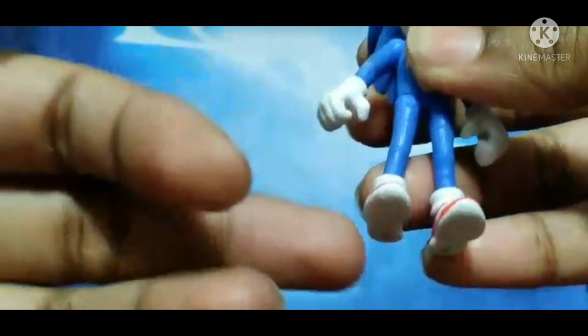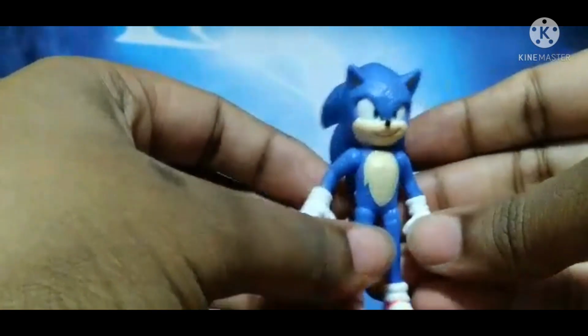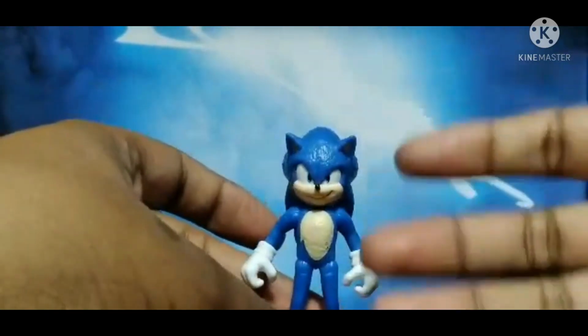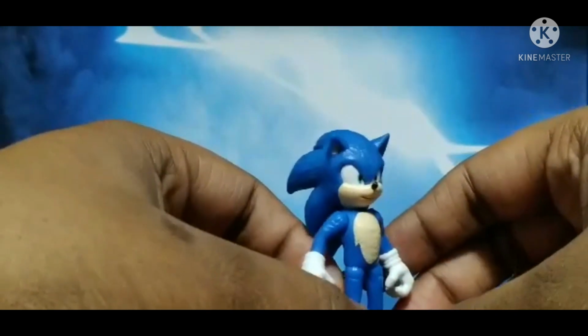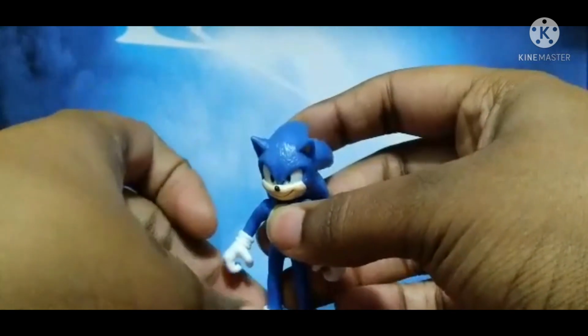But this is a cool figure, I say so to myself. I mean, he's Sonic. Come on, Sonic. Who doesn't love Sonic the Hedgehog? Pretty much everyone, besides Mario. But he can stand up by himself. I think he can stand up by himself.